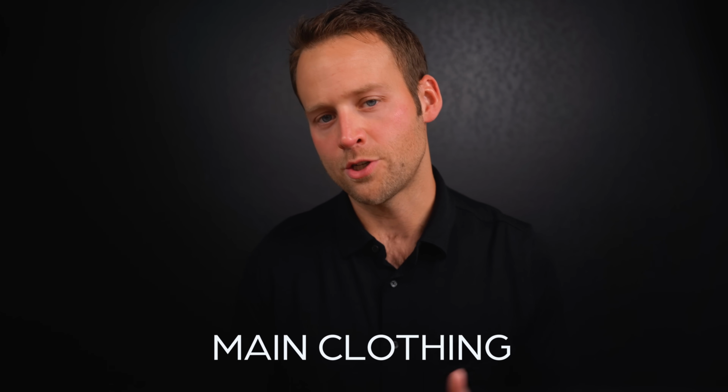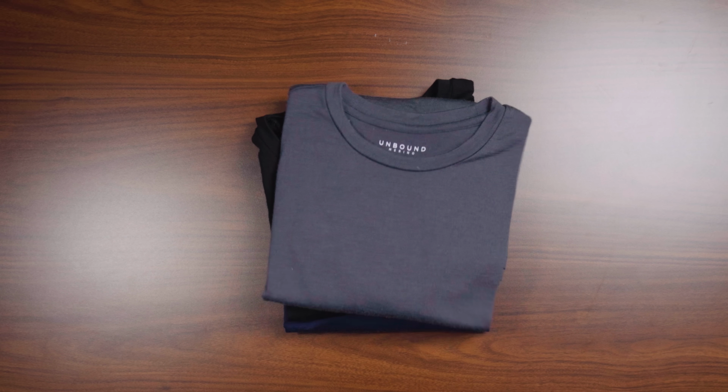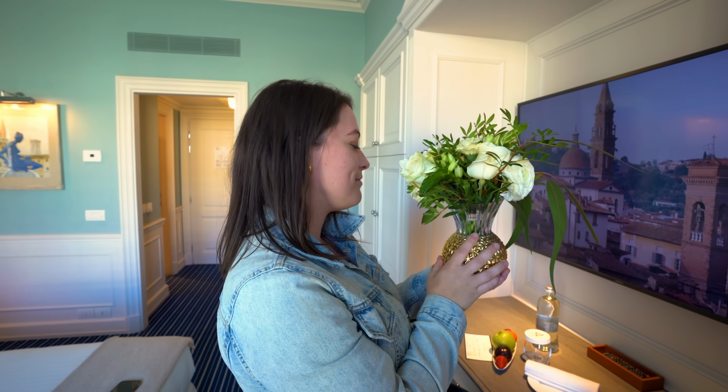Main clothing. So in terms of the main shirts that I would wear out and about during the day, I packed 5. Yes, 5, cinco. 10-day trip, 5 shirts. I packed 2 V-neck tees, 1 crew neck tee, a polo, and a button down. That's it. No, I'm not some gross, unhygienic person. Yes, my wife does have a sense of smell.